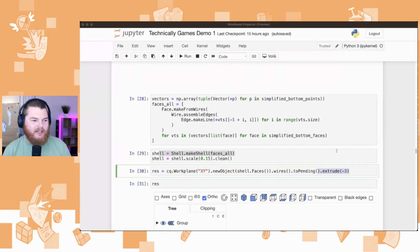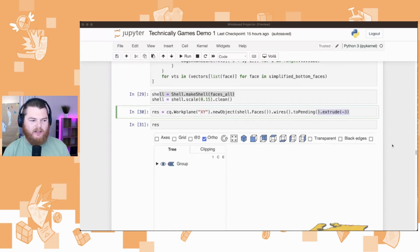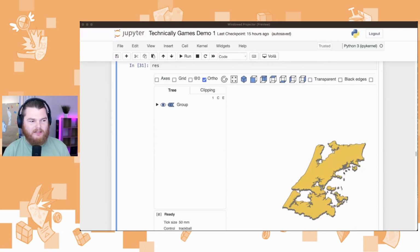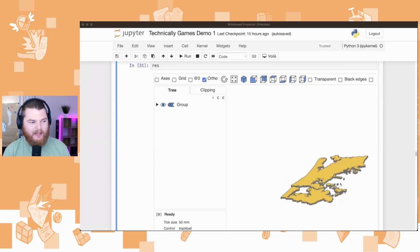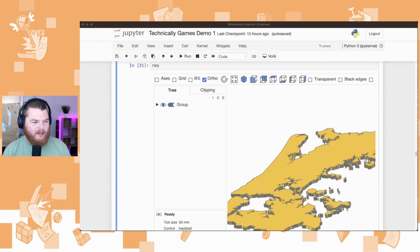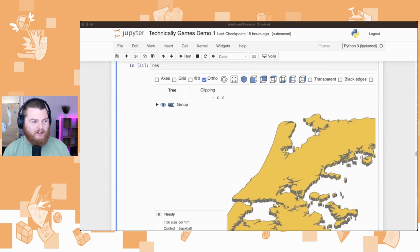CAD Query is really a parameterized modeling package that you wouldn't normally load an external shape into like this, but to be able to extrude it in this package was extremely helpful because, again, it's something that's going to be very difficult to do yourself.